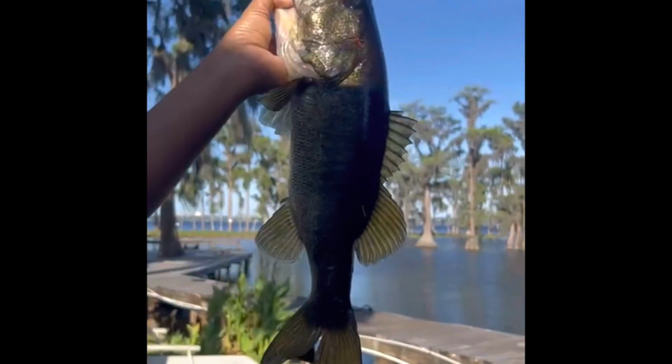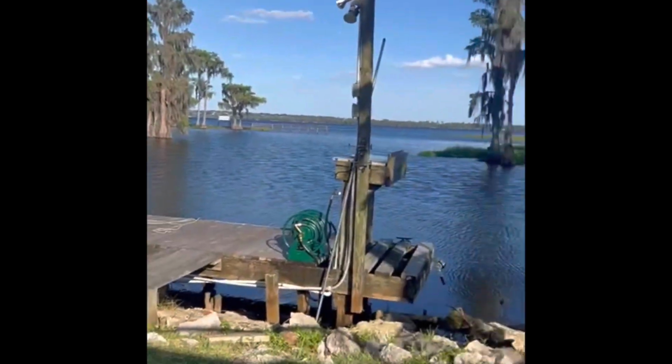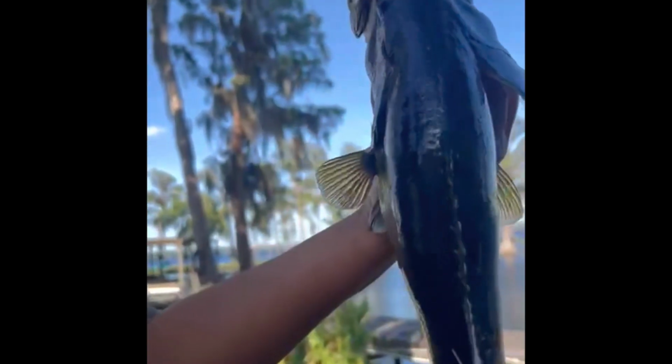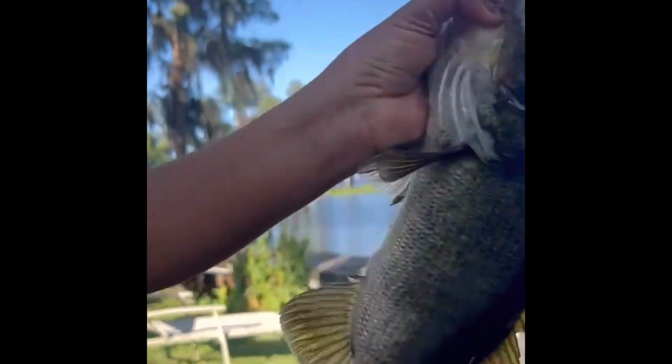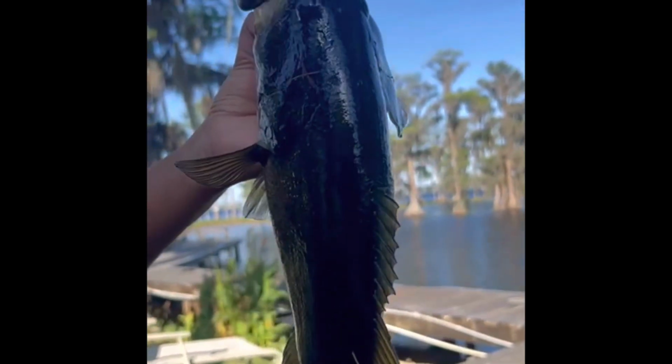Just caught this bass right here on the lake. It's a largemouth bass. See them out? It's a largemouth sweetwater bass. That's a fishing rod over there. And what we catch them with?